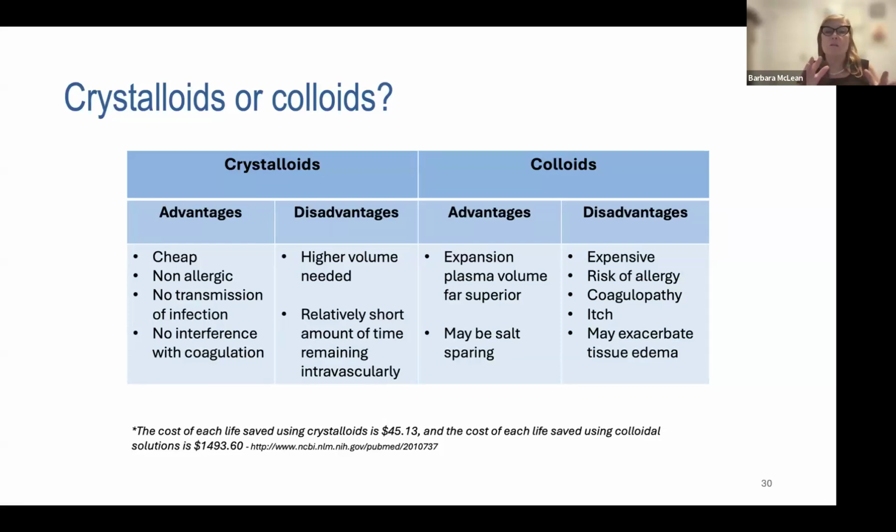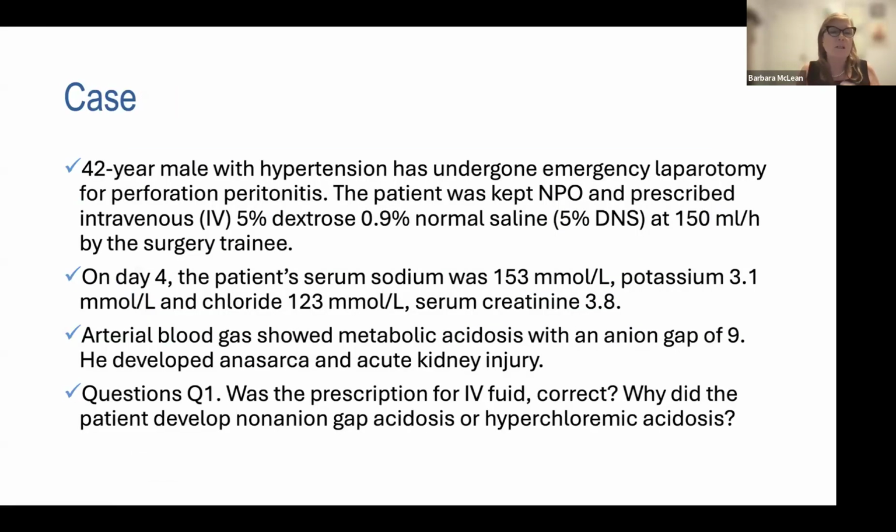So I do think it is important to remember about crystalloids and colloids, that saving a life using crystalloids costs about $45, and saving a life using colloid is about $1,493. I don't care. If it's my patient, I'm worried about my patient. It is really, though, important just to remember that crystalloids are cheap and there's no allergies associated with it. You're not transfusing, you're not actually donating an organ, right? When you're using colloids, you are significantly putting patients at risk for transmission of infection, and you may be interfering with coagulation. So it's very, very important to remember that. Low volumes needed here when you're giving colloids, but you do have some secondary disadvantages that can be problematic for our patient.